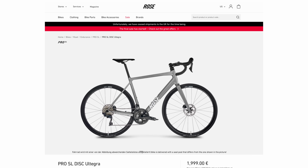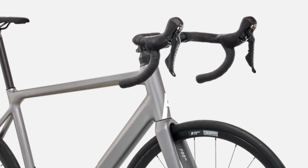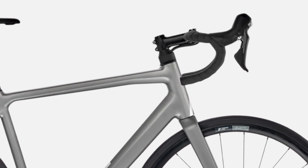So this is a Pro SL Disc, and you get a really nice looking carbon frame, looks really modern. And one of the standout features is the full internal cable routing. Now, internal cable routing is a feature on top-end bikes, good or bad. Some people love it, some people hate it. It depends on your point of view in terms of maintenance and durability and just ease of living with such a bike. But it's now coming to lower end bikes, and this Pro SL Disc is the only bike in the video to have full internal cable routing.